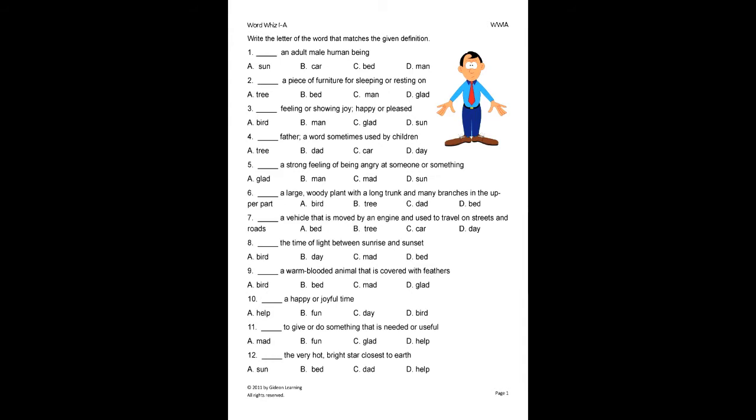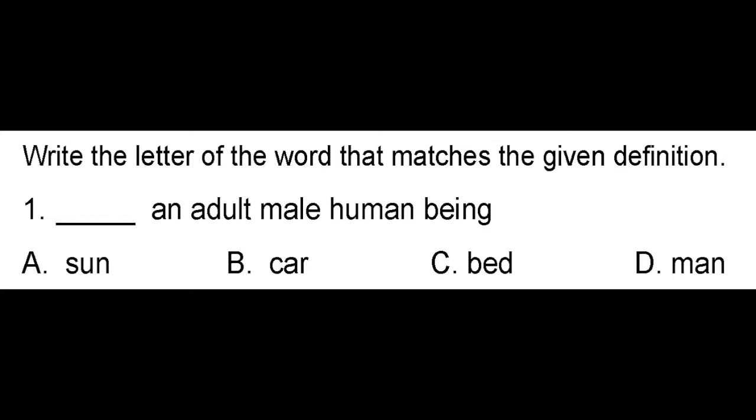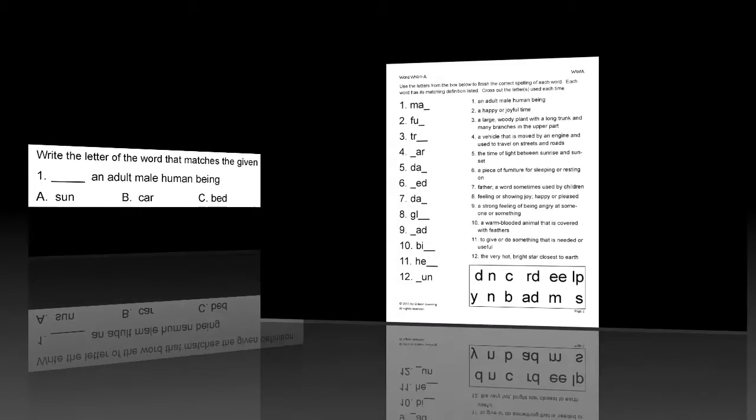In this first exercise, the student will write the letter of the word that matches the given definition. First, read the definition. An adult male human being. Next, decide which word fits the given definition: sun, car, bed, or man. Here, the correct choice would be D, man. So the student would circle the correct choice and write the letter on the provided line.